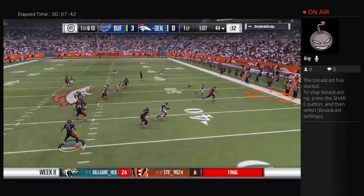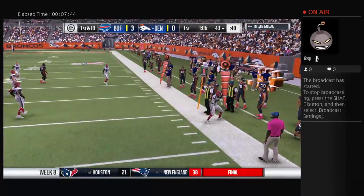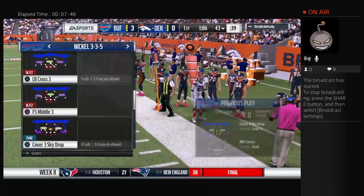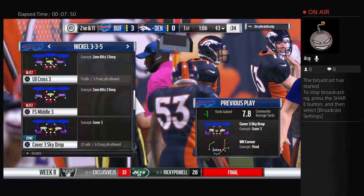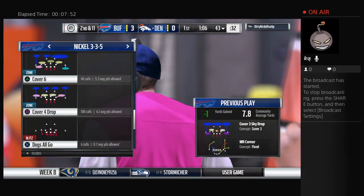They go back to the air here after the INT on the last drive. It's caught outright by Graham. That's going to go as a loss of a yard, and it'll be 2nd down. A pass for negative yardage, obviously no good.